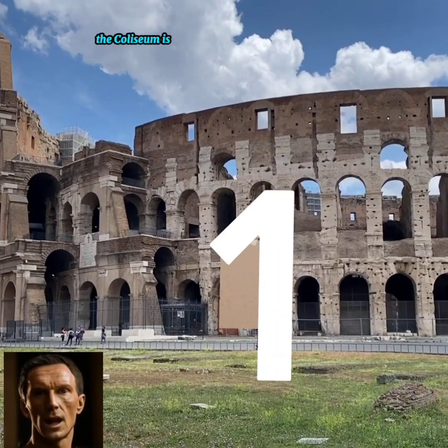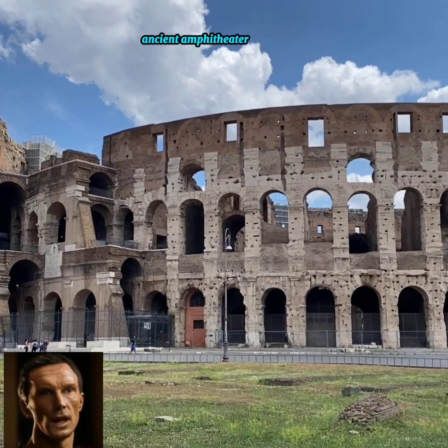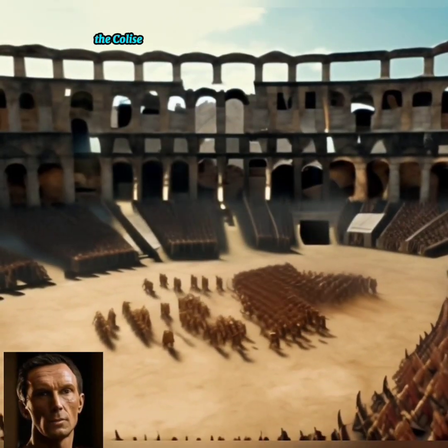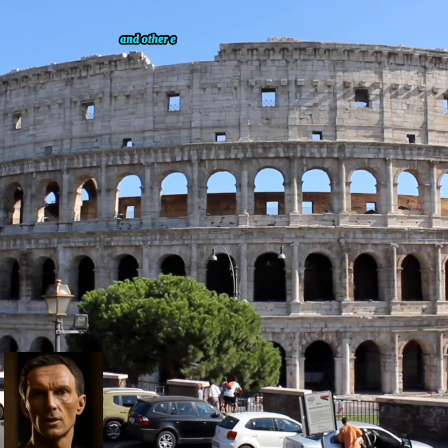The Colosseum is an amphitheater in Rome, the largest and most famous of all ancient amphitheaters. It was built in the 1st century AD and could accommodate about 80,000 spectators. The Colosseum was used for gladiator fights, animal fights, public executions, and other entertainment events.